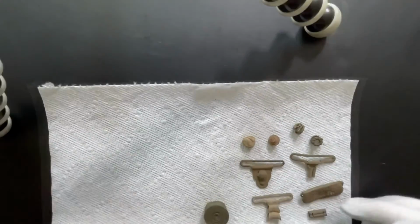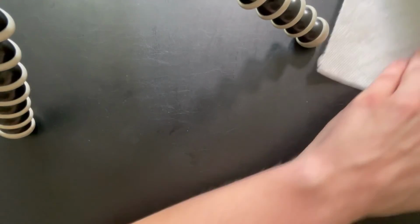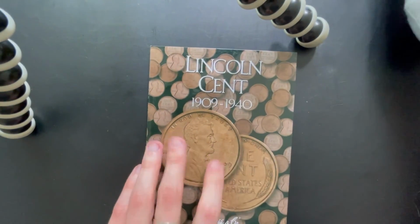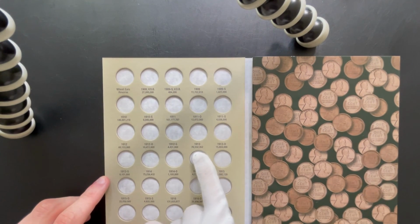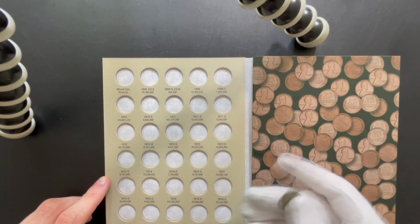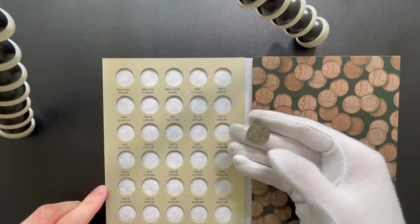So let's go ahead and open up the collection, the 1909 to 1940 collection for the very first time. I can't believe it's taken us this long to get a coin into here. But yeah, let's take a look and check on that mintage. So it's actually going to be right on this first page, 1913. Look at that, 76 million minted. Almost makes it into our low mintage range of under 50 million.